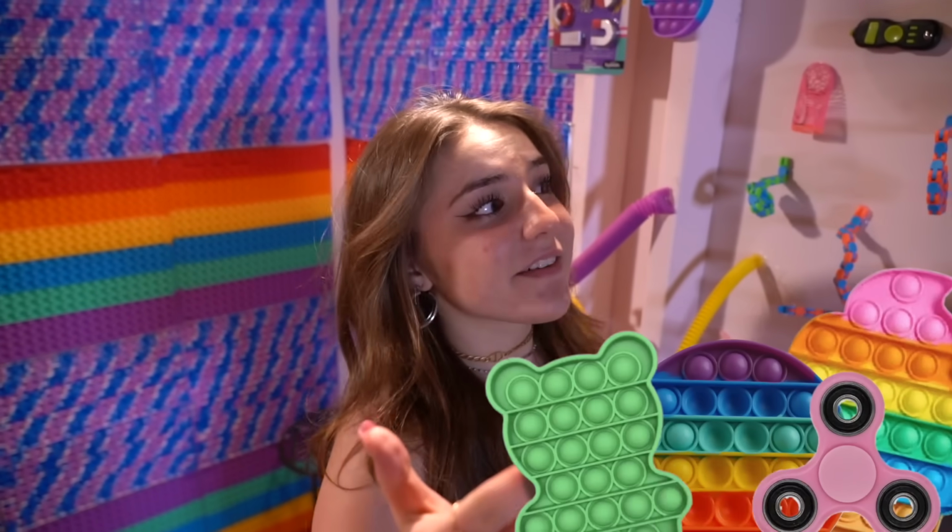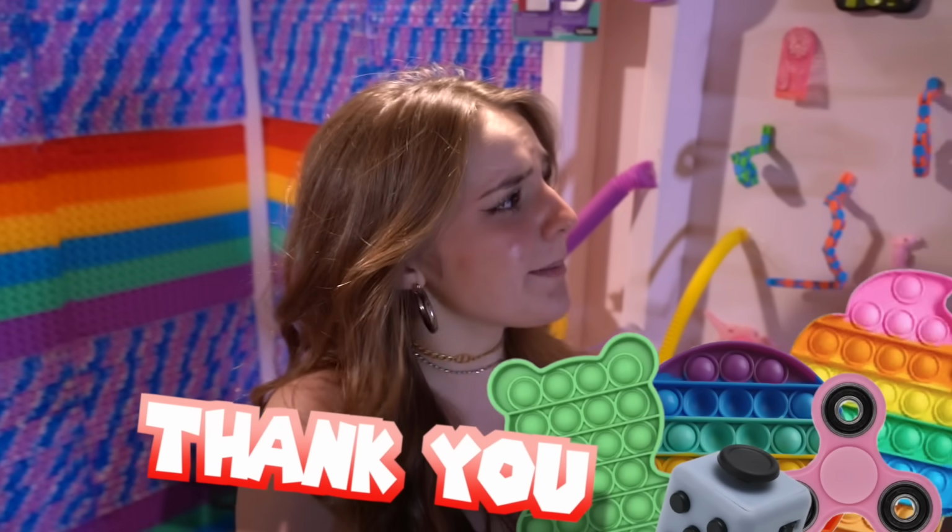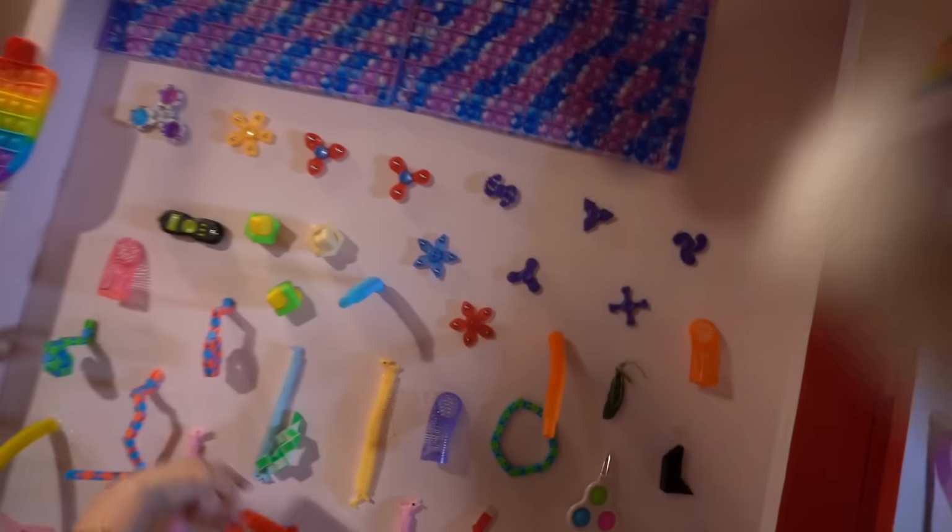Be nice to it! And because of you guys giving me a lot of fidgets, I just want to say thank you so much. I appreciate it because we actually put them to use. We're using them. So look, some of you guys might recognize these fidgets.